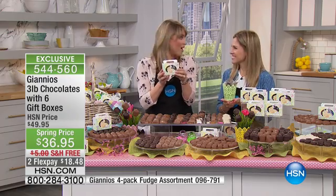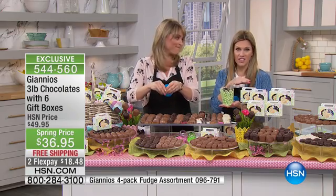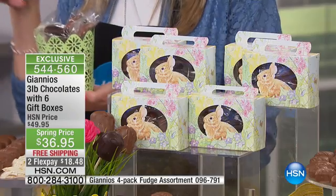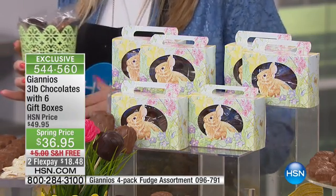This is the first time we've done this, and I love these little boxes. It's such a great little special touch that's included. So on top of the 3 pounds of chocolate, you're getting these great little gift boxes, and just like Kelly said, you can put in whatever combination that you want. It's just easy breezy. And you're going to get this for Easter. So this is 6 little gifts that you can say, check, those are done for those special people in my life that I want to give that to.